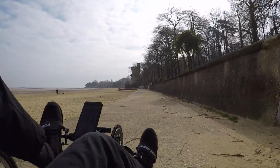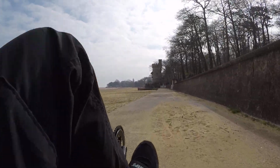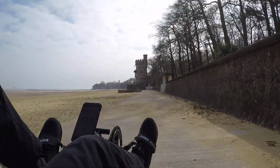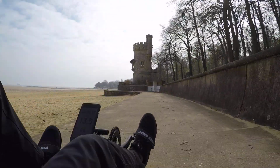So, I do find, as I've said before, people are quite receptive to the trike. They don't seem to find it threatening. I guess a lot of that is the way you ride it as well, because if you're bombing along the place doing 35, 40 miles an hour on it and almost mowing people down, then they're probably not going to be too receptive to you. And you'll probably hear some words and see some signs which you may not have heard before.